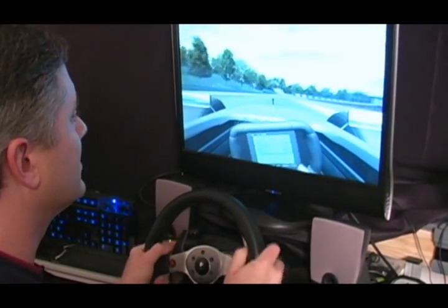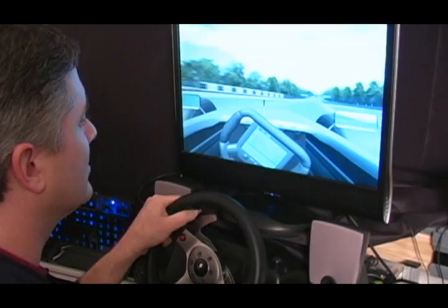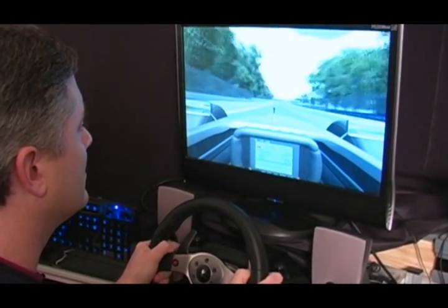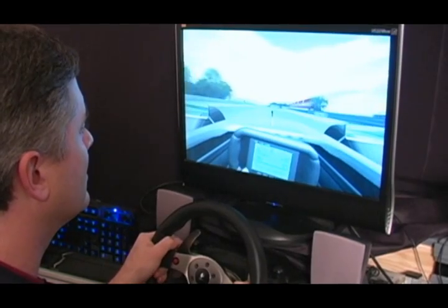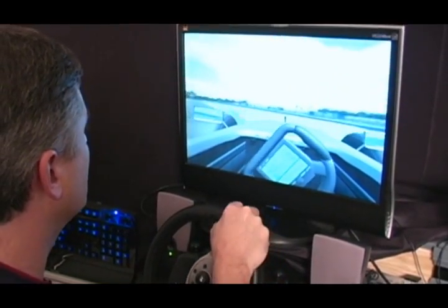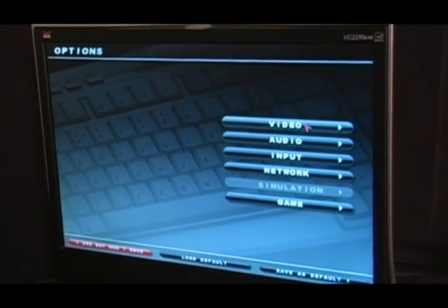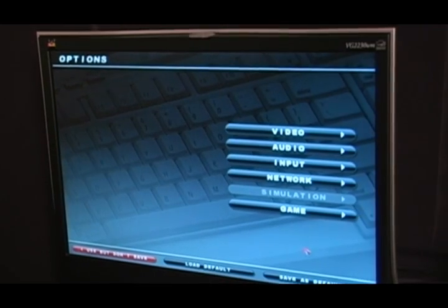Gonna just show you guys the setup here. You can do a standalone race, which is basically you against the AI, up to a full grid. Network race lets you host and join. Haven't done that yet, to be honest. Here's your basic option screen: video, audio, input, network, that kind of stuff.